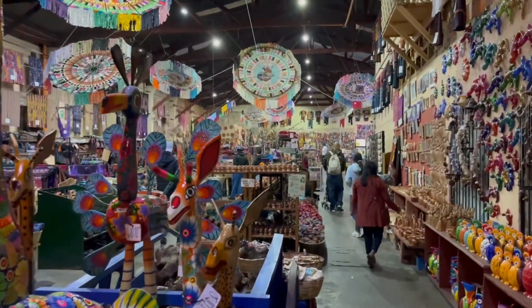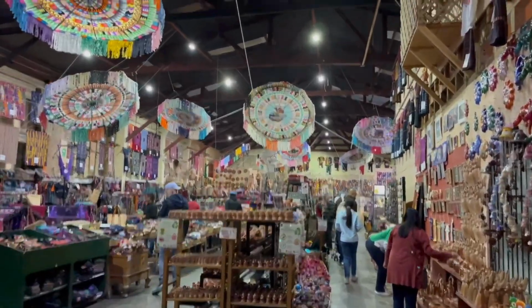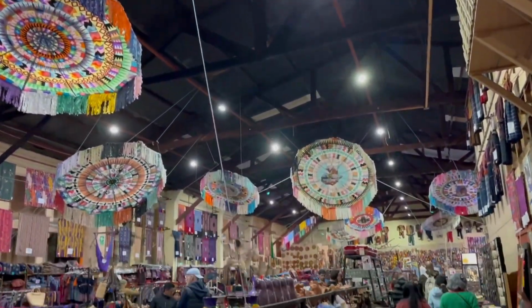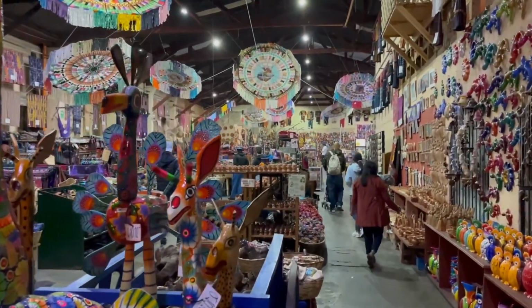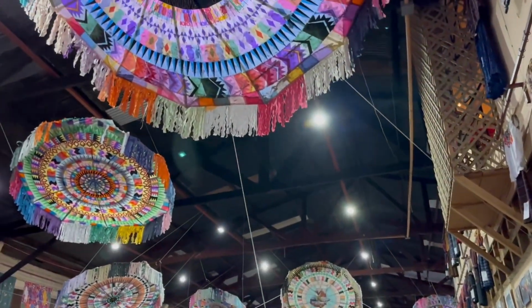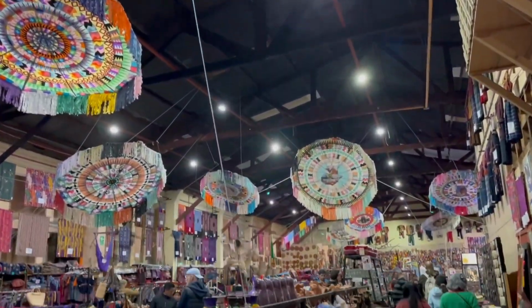The place is massive. Honestly, it feels more like a warehouse than a typical market. After lots of browsing, I finally picked up a traditional Guatemalan worry doll. Something I hadn't seen much of on my trip and couldn't resist bringing home.